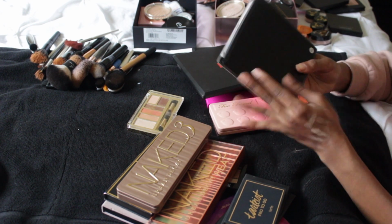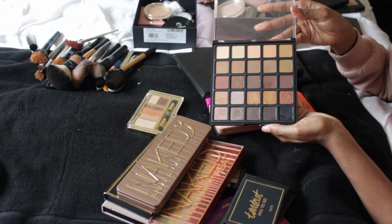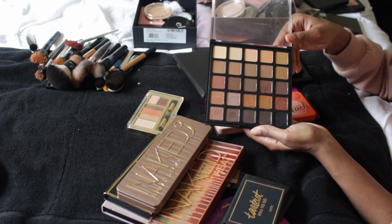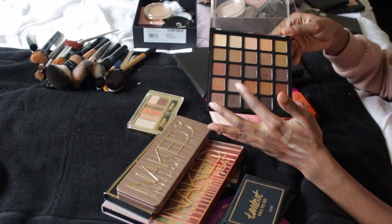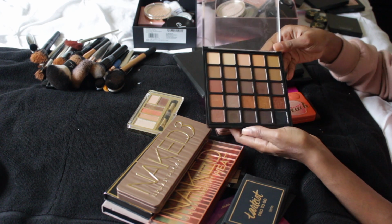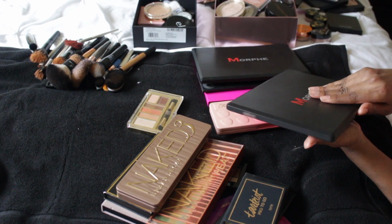Next I have this palette by Morphe as well. This is the 25A. This is really good. I like this palette. It has a lot of random browns that I don't end up using, but I like it for the black, and I like these almost foiled shimmer shades right here. I like this palette. Next I have the Morphe 35T palette.